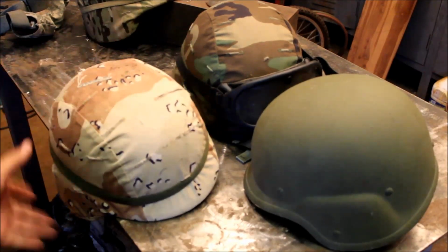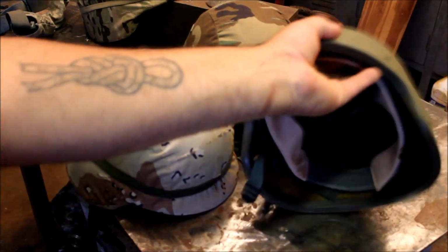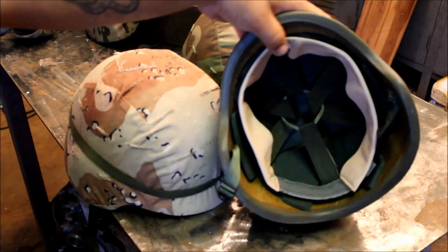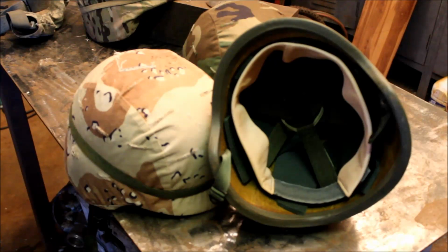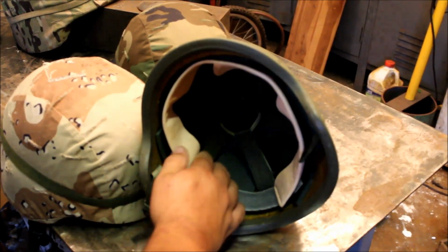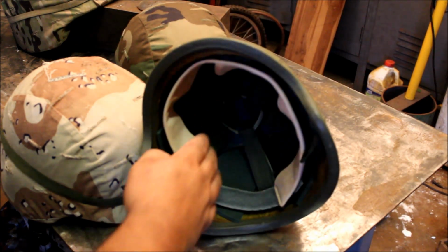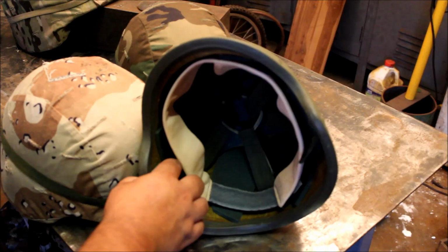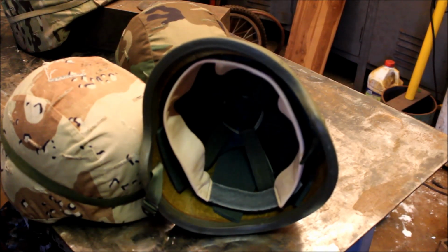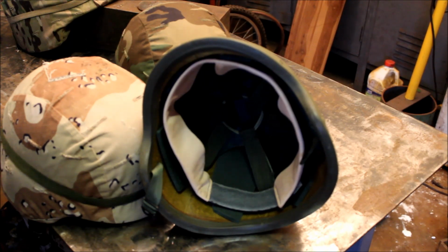Now the suspension on these is basically the exact same suspension as the M1 steel helmet. Okay, we've got our nylon suspension, which is screwed in here. I've got a leather sweatband. Now this one has foam that has been added into it, and this helps support it a little more.